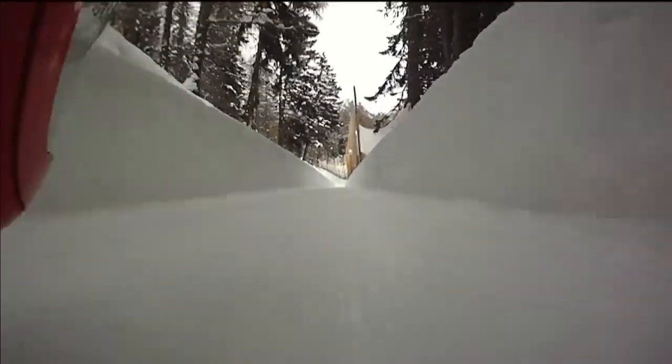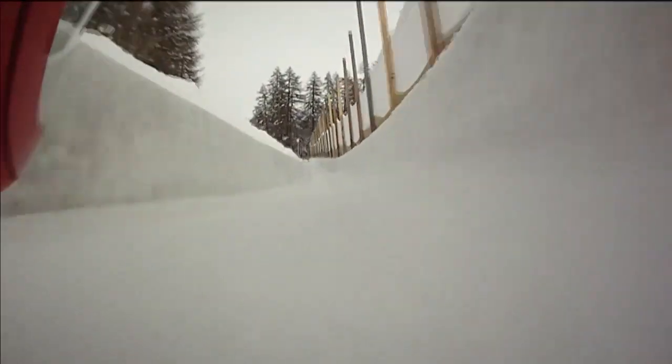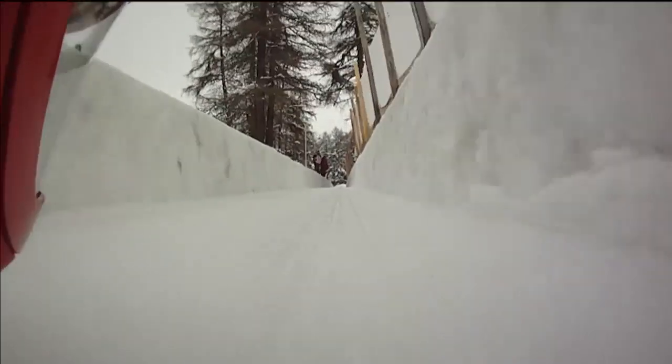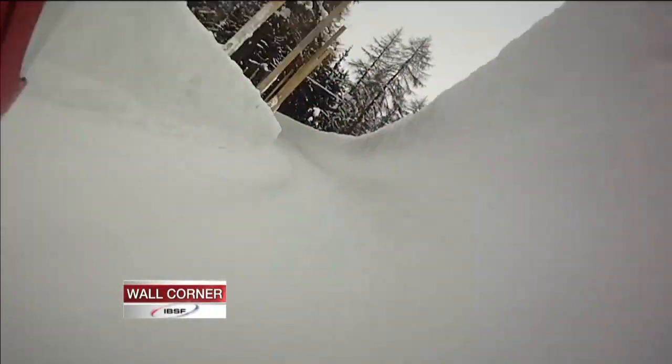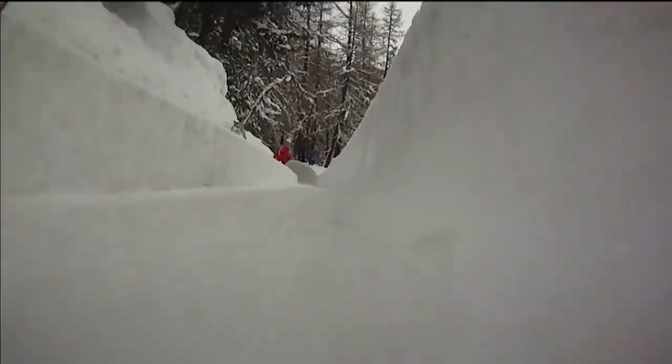Well, tell us about these first couple of corners, because this, to my mind, is always one of the most difficult parts of the track. Yeah, at the top of the track here, you really need to be settled on your sled. A little skid or a bump on the wall can pretty much ruin your race up here. This is your chance to build speed going into the bottom corners. So the more relaxed you are up here, the better. And then we start to pick up speed.